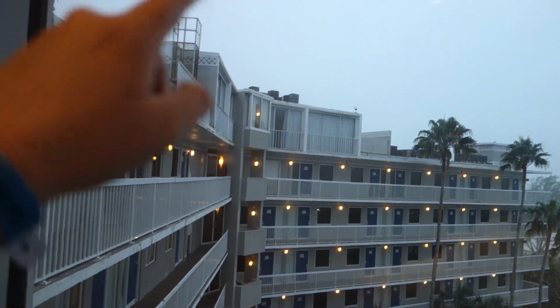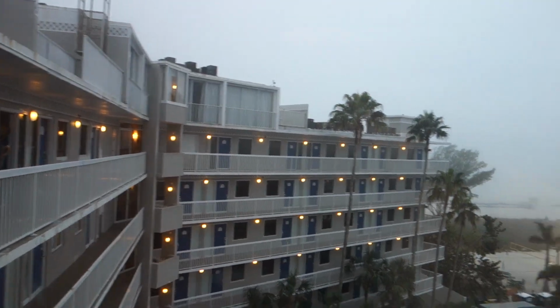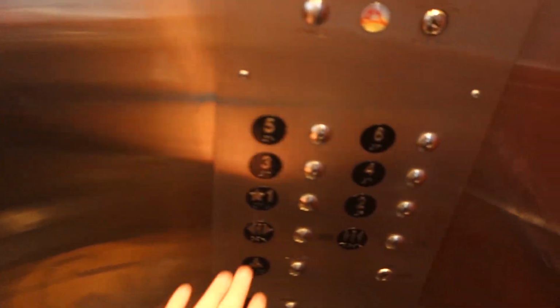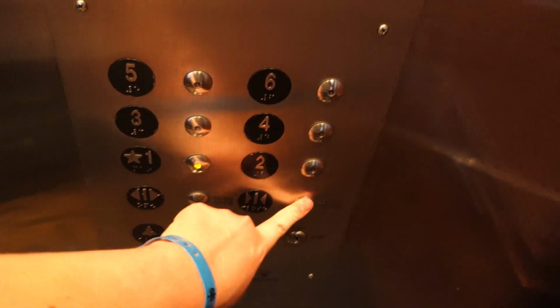For those wondering, there are more elevators over there, but they're just like these, but not glass, making them more boring than these. Yeah. Going down? Yeah. Thanks. You're welcome.